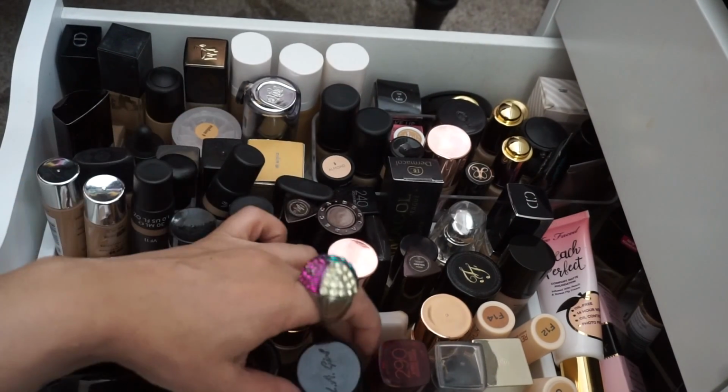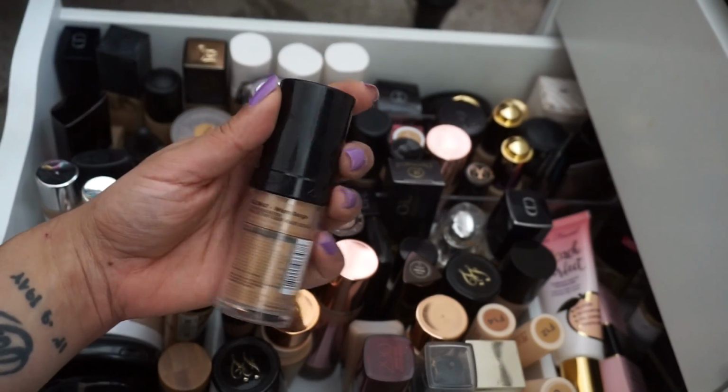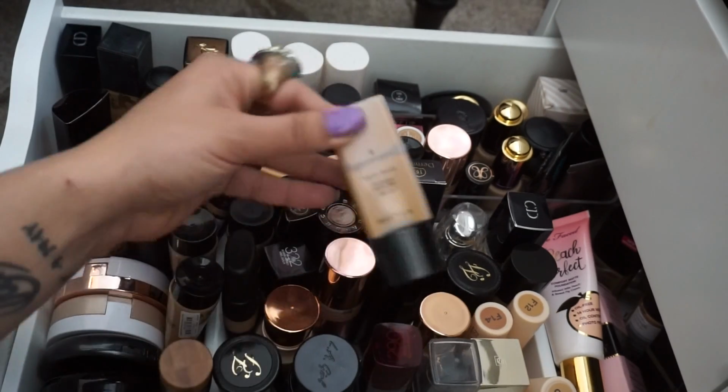Go on, get back in there. Know your place. What's this? Ooh, the LA Girl Pro Coverage Foundation. I love this foundation. Shade Warm Beige. It's a very good match for me in the summer.